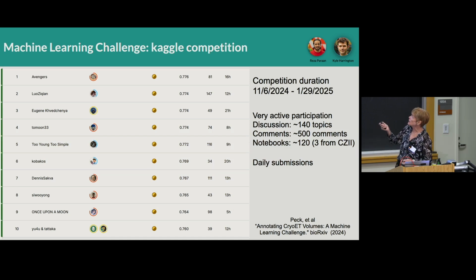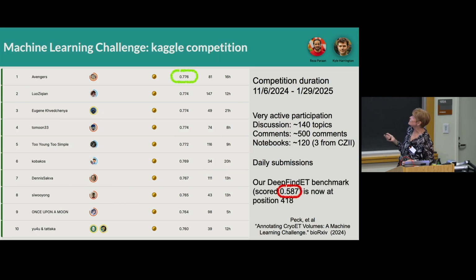And this was a couple of days ago. Every one of the top 10 people, so you can see how you're scoring, had submitted a new entry within the last 24 hours. So they're hammering away on this even 2 months into the challenge with about a month to go. And I should say they're doing very well. Their scores, 0.776, our very best score using DeepFind-ET before we set up the challenge is way below that. And in fact, we're now in position 418 of these many hundreds of entries.